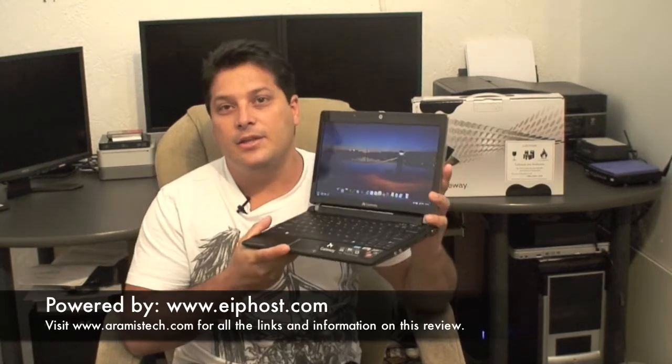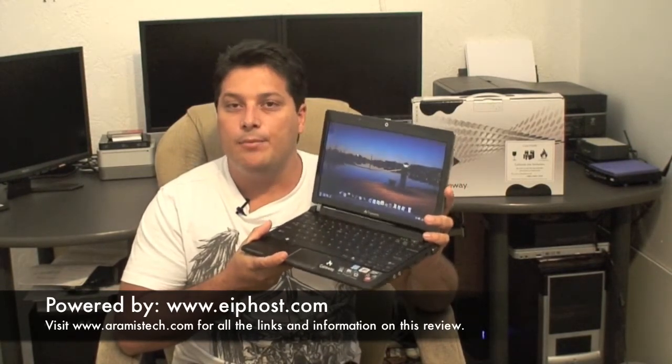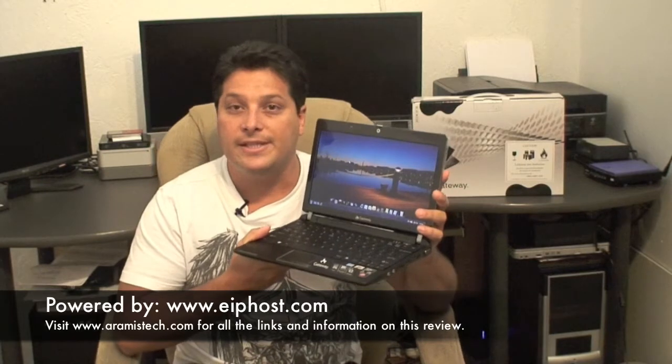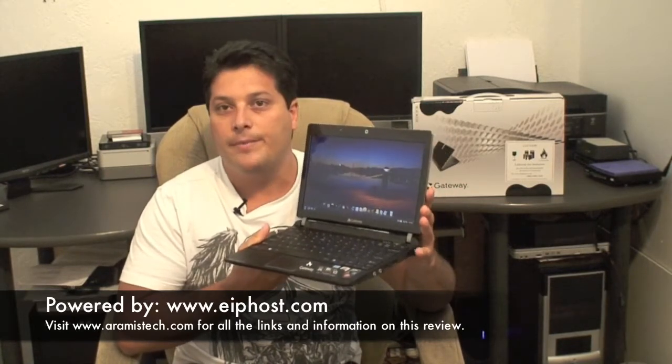Everybody, today I'm really excited to show you something really new and very nice compared to all the other netbooks I have tried so far. This is a new Gateway netbook, LT3103. This netbook is really, really nice. It sports an 11.6 inch screen with a native resolution of 1366 by 768. It definitely looks really bright, very sharp, very good.